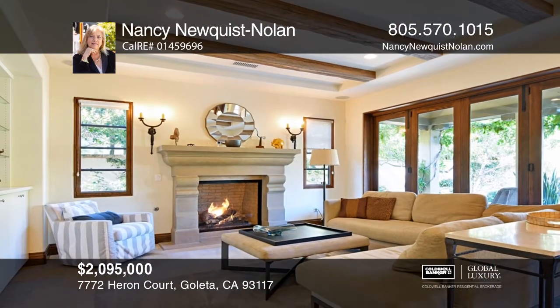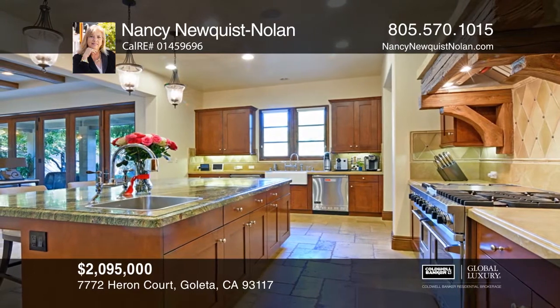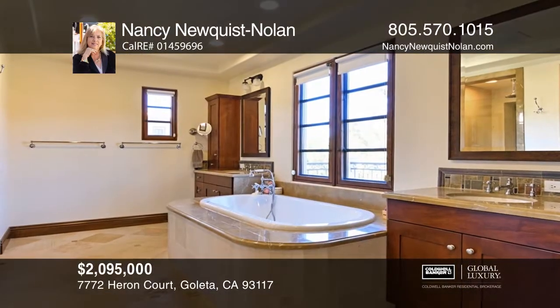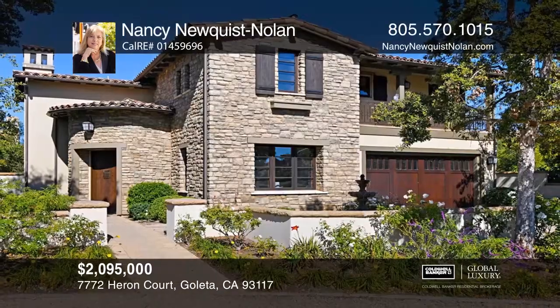guests can enjoy. The kitchen is a chef's delight with all stainless steel appliances and a massive marble island with bar seating. The master suite is complete with a fireplace, a private balcony, and an enormous ensuite bath. Nancy Newquist Nolan can tell you more.